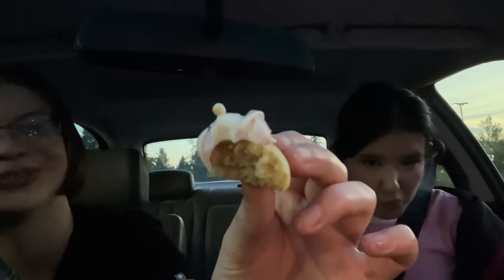It's like Tinkerbell's shoe, a little pom-pom at the end. It tastes like Tinkerbell's shoe. How do you know that? Sort of a light, airy goodness that I'm sure Tinkerbell's shoes would have. It tastes like a fairy.